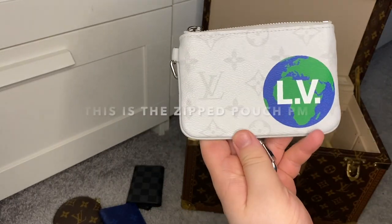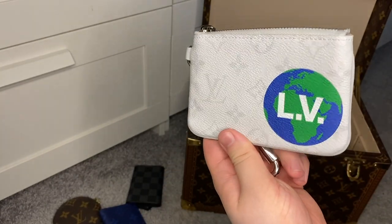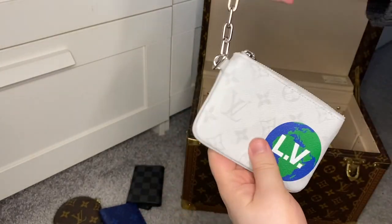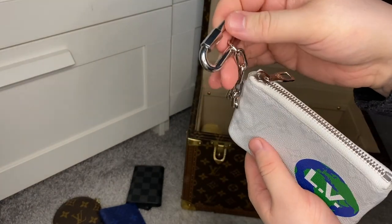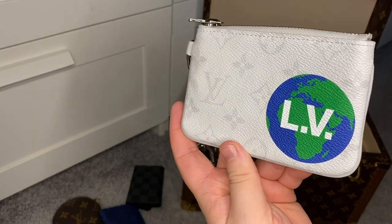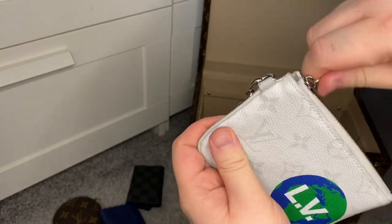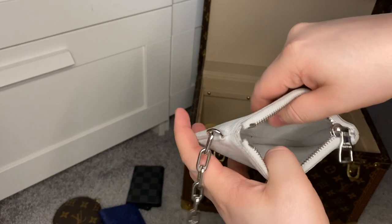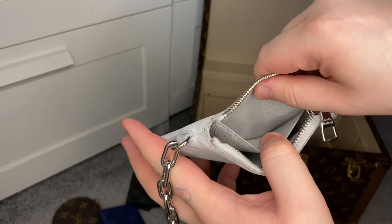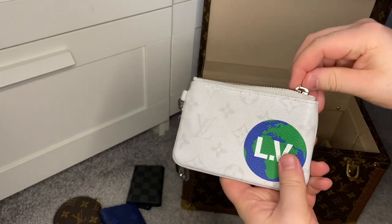I cannot remember the name of it, but I did unbox it and I'll leave the unboxing up here as well. I love the white monogram and it's just super interesting. I think what drew me to this is the size of it as well and the chain. It's just really, really substantial. So you've got your white monogram, or the Arctic, I think it was Arctic, monogram in the back. And then you just have your globe that says LV. Inside, we just have a standard kind of white interior, but you then also have a card slot at the back, which is super impractical. It doesn't work, but it's a great piece nonetheless.